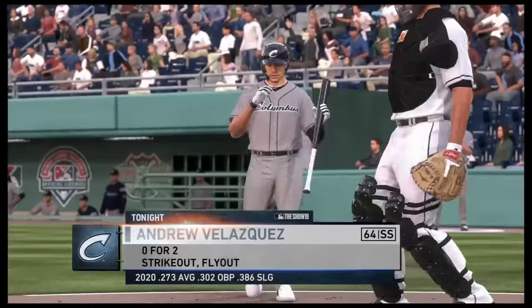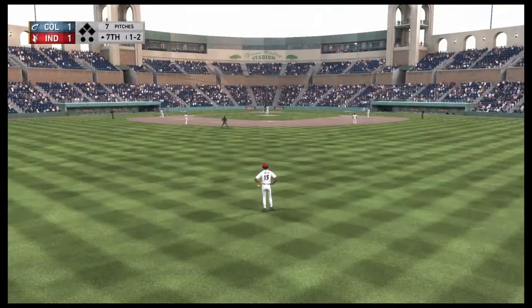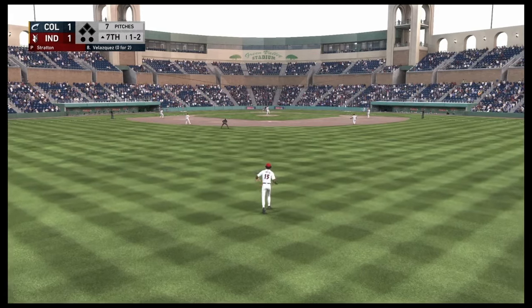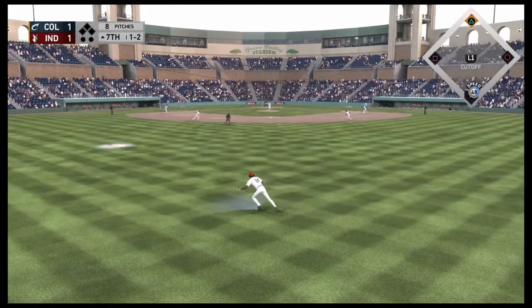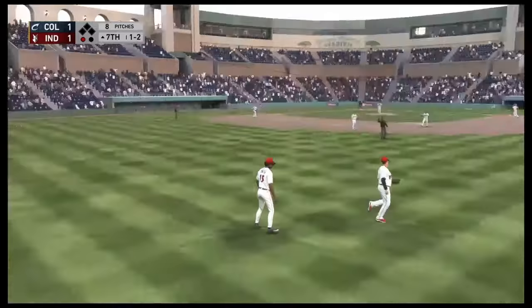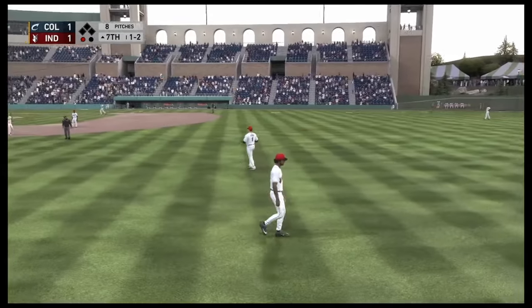We're through. Standing in, number 64. It's been an 0 for 2 effort for him to this point. Number 64. The 1-2. Lofted in the air out toward right center. Hanna is in pursuit. He gets to it and makes the catch for the first out.